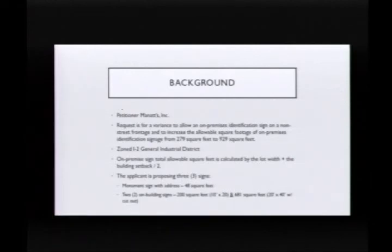Thank you, Chairman. This is a request, as mentioned, for a variance to allow more sign square footage than allowed in the I-2 district for on-premise identification signage. Currently, the allowed on-premise identification signage not on a street frontage for this particular property is 279 square feet. This is calculated by the lot width and the building setback of where the signs are to be located, divided by 2, I should mention.